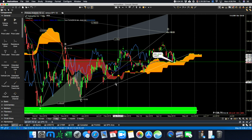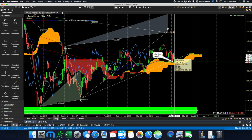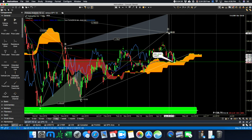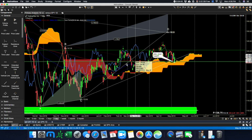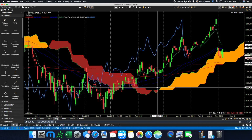Caterpillar fell below this trend line at one point, but it did recover above the trend line, so it doesn't count. We're still on our way to our Gartley target of 149.52, which started in December, so it's taking a long time to get up there, but that is our target. If you don't know what the Gartley is, just ask me in the comments below.